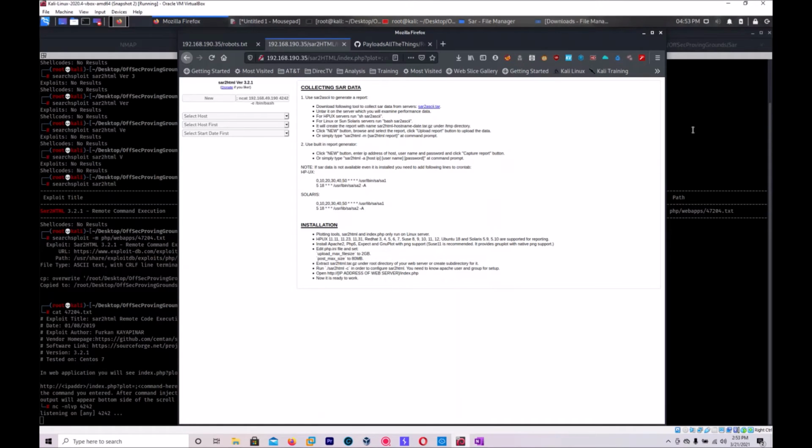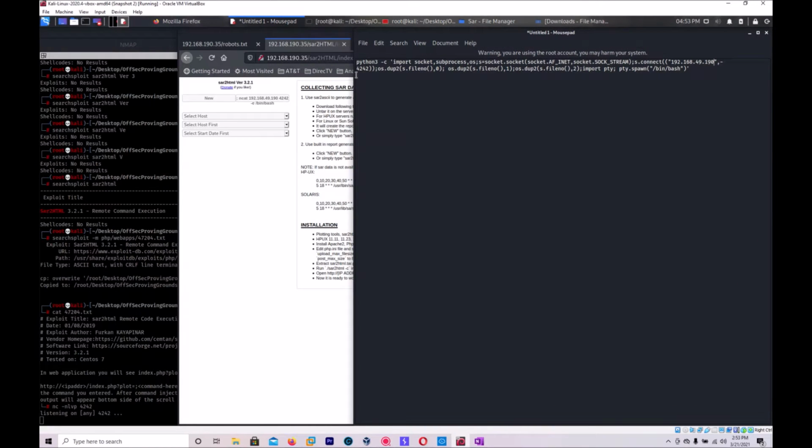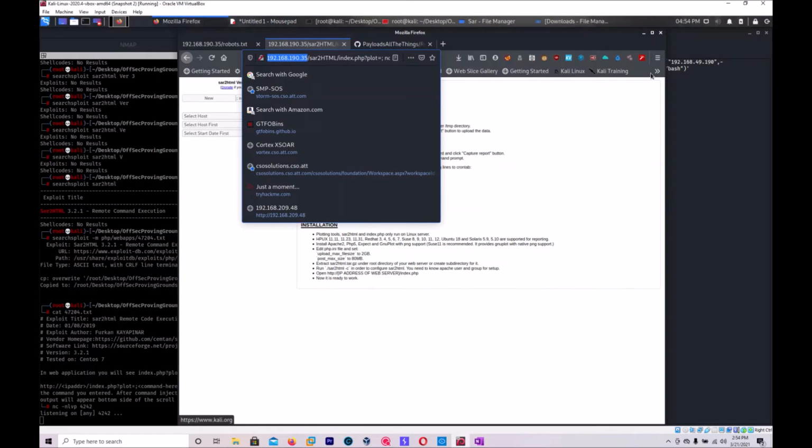Alright, so let's try another method. Let's try Python instead. I went and wrote out a little script here for Python. We're calling Python 3. We can change this to 2.7, but I want to try this one first. So we're going to run the command. We're going to import the socket module, subprocess, and os, specifying our socket, which is s, and then saying we're going to open one up here. We're going to connect over to the target, which is this IP address here.